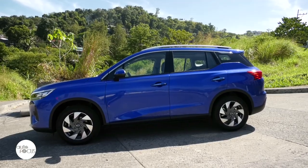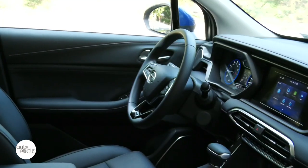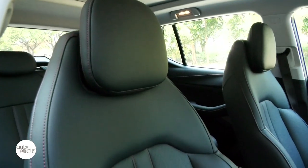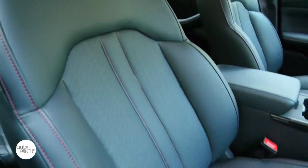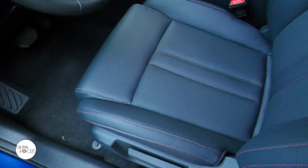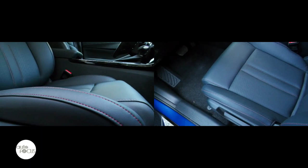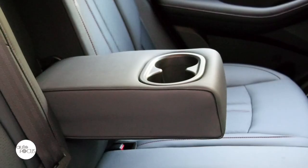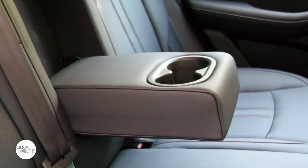The new GS4 cabin is fitted and loaded with features that give it some value for money, starting with passive entry, passive start system. The GS4 interior features black and tan seat leather upholstery that match the side panel trim and dash. The driver's seat manually adjusts 6 ways and the front passenger 4 ways. The rear seat for 3 reclines, splits and folds 60-40, and comes with a fold-down center armrest with cup holders.